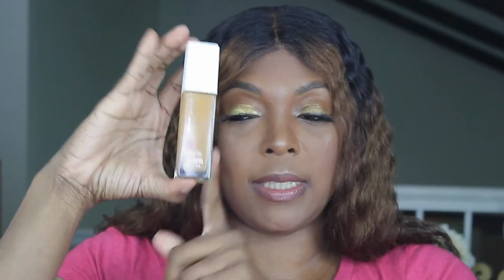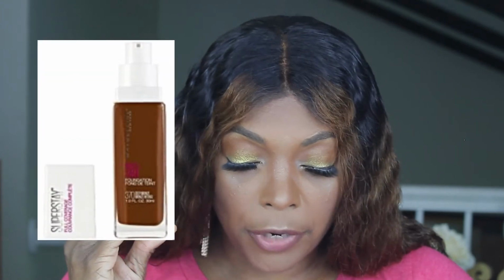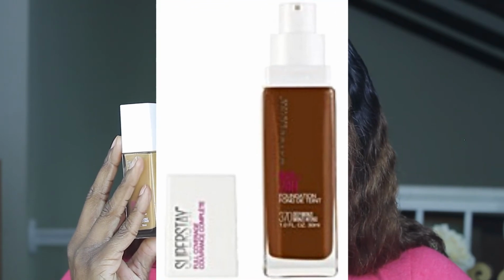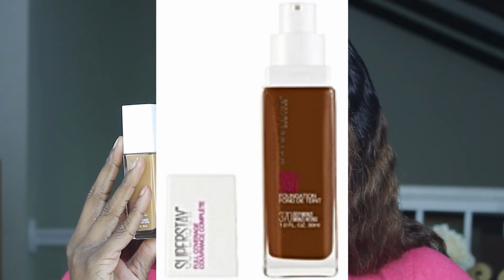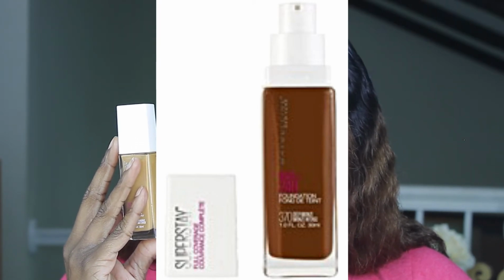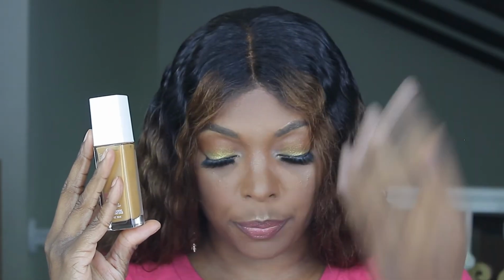So the other drugstore makeup that I am just now getting into is the Super Stay Full Coverage Maybelline New York foundation. You guys see this, and this is in the color 336. This is some really good full coverage makeup, you guys. It is oil free, it doesn't clog your pores, and it's dermatology tested. It's a full coverage foundation with a seamless finish, it evens out, camouflages, and minimizes the appearance of flaws and imperfections, and it glides into your skin with a smooth and breathable wear.